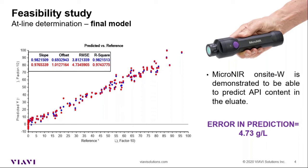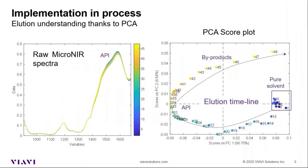And you can see that with MicroNIR OnSite, with the side view vial holder accessory, we were able to predict the API content with an error of 4.73 gram per liter in a range that varies between 0 and 100 gram per liter. So we are at less than 5% of error with the OnSite equipment in the at-line mode. Then we decided to move and implement our ATEX device directly in the process.